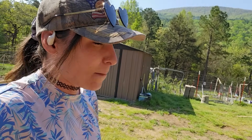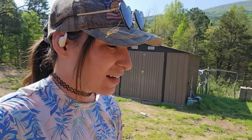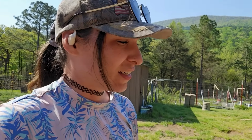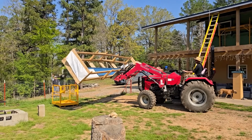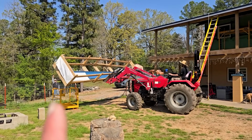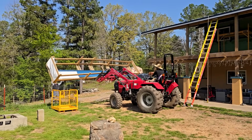And then I think we're gonna just move these crates around and get ourselves set up in the front, because today we're gonna be working on the mudroom. So y'all, I am so excited. It's getting closer and closer and closer with every day of all this metal work for us to have a completed metal roof. But one day at a time, one sheet at a time, it's happening, and we're keeping this thing rolling. Pops is over there helping Gary right now with directing this big crate out of the area.